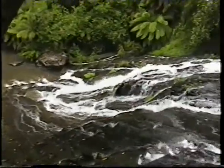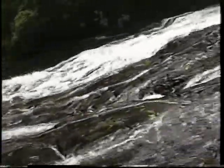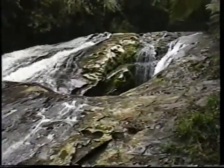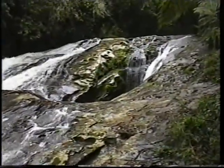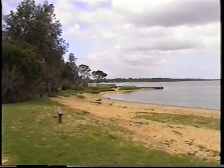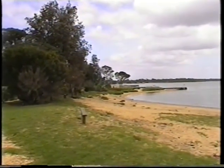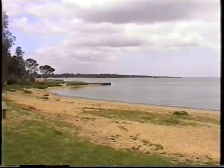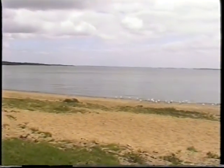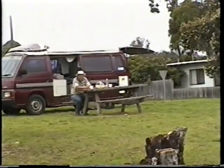These are Tarra Falls. You can only view them from about halfway down. We come northeast from Sale now, up a very narrow strip of land between the sea and the lakes. And this is Lake Victoria, up almost as far as you can drive at Lakes Entrance. Nice little posse for lunch.